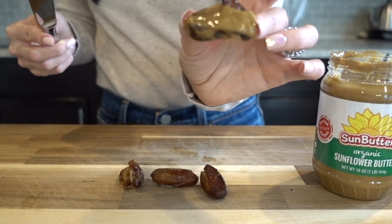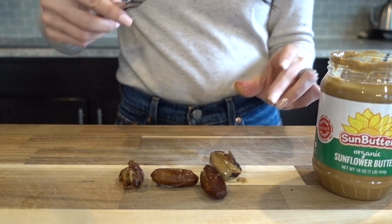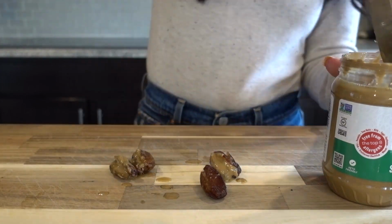These things balance our blood sugar, but also give us a nice boost of energy. So I love to serve this one right around that 3 p.m. or as an after school snack, and definitely one that I include in their lunch boxes.